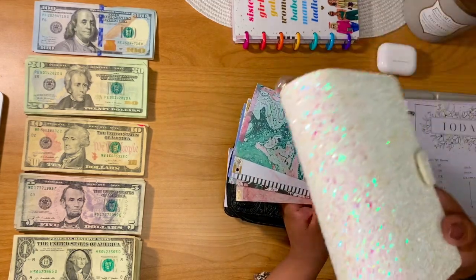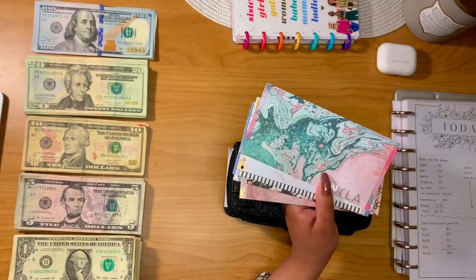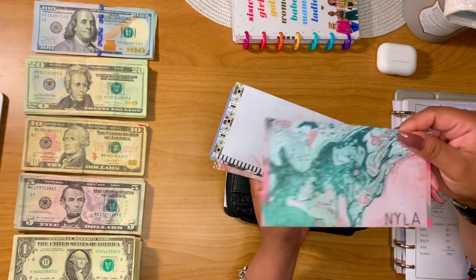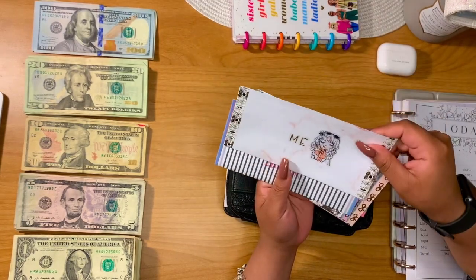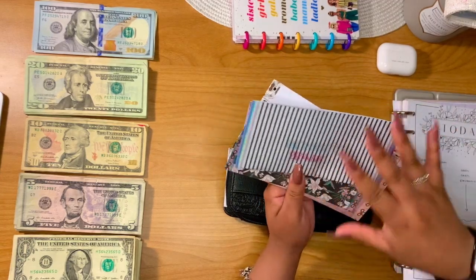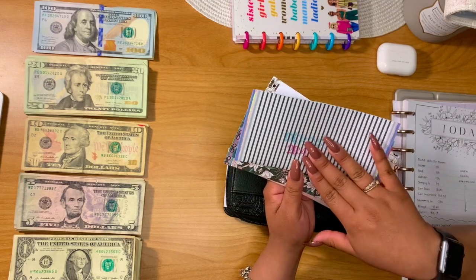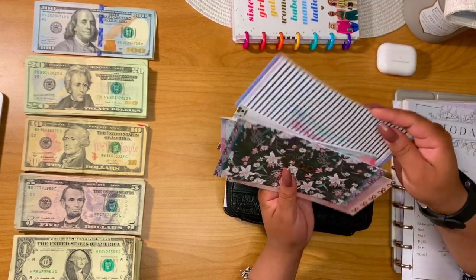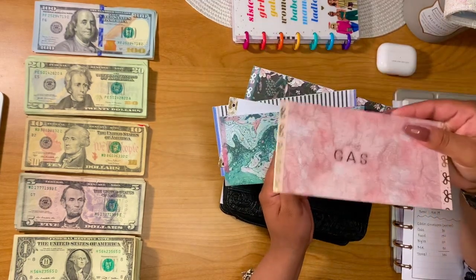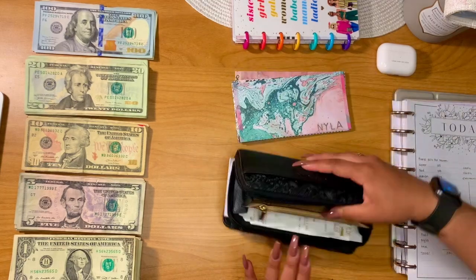All of my other cash savings and sinking funds are in this little binder. It's super cute, and I'm going to show you guys in just a minute. So this is Nyla's envelope, super cute. This is my envelope, and this is just a little envelope. Actually, there's 5 envelopes. This is just deposit to bank. This is money that I have to deposit in the bank, so I'll have it in here so I won't forget. And then this is my food envelope and my gas envelope. So we're going to be stuffing those.